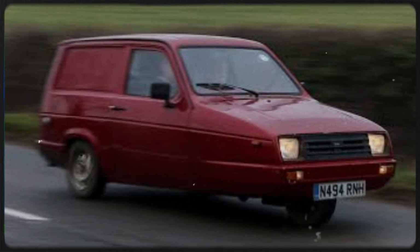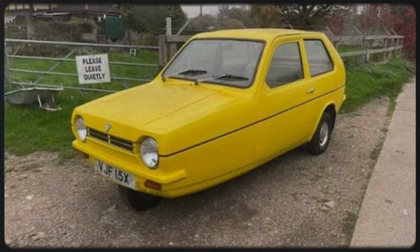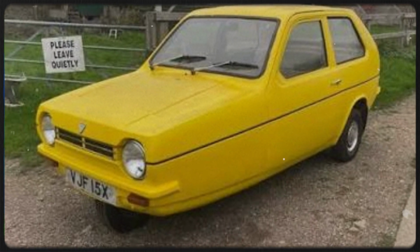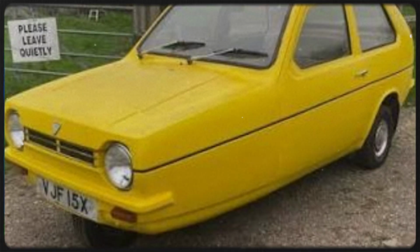Small business owners used them for deliveries, families relied on them for daily transportation, and many drivers loved the attention the quirky little 3-wheeler attracted wherever it went. It wasn't unusual for complete strangers to stop and ask questions, or smile as the Robin passed by. Few cars could start conversations as easily as this tiny British oddball.